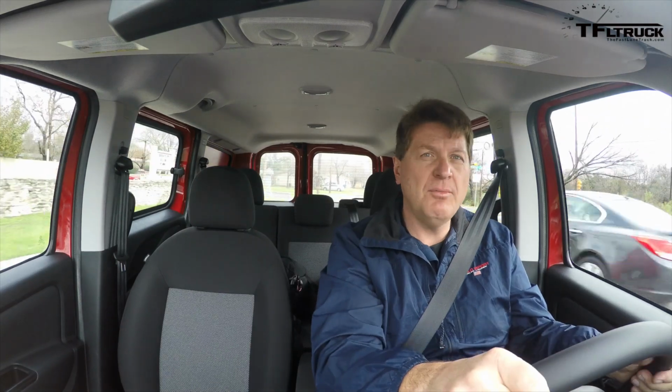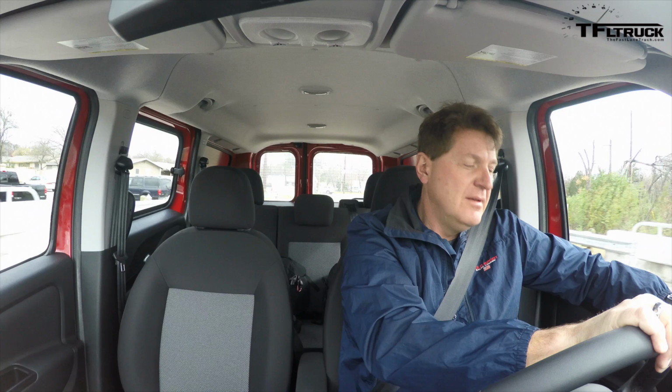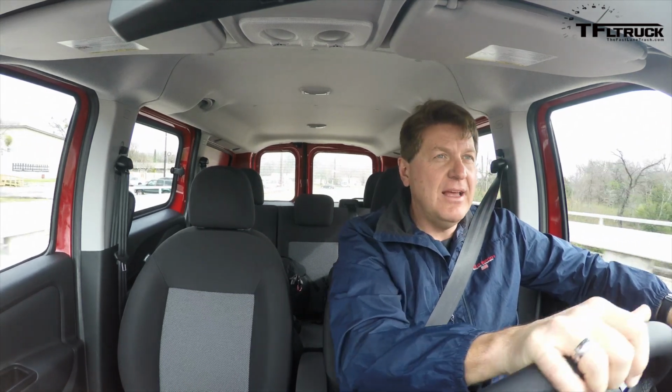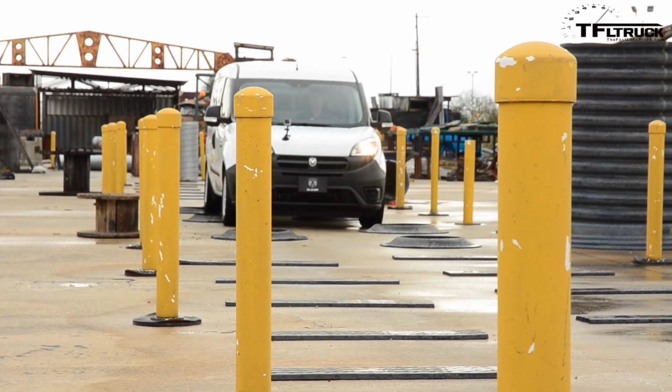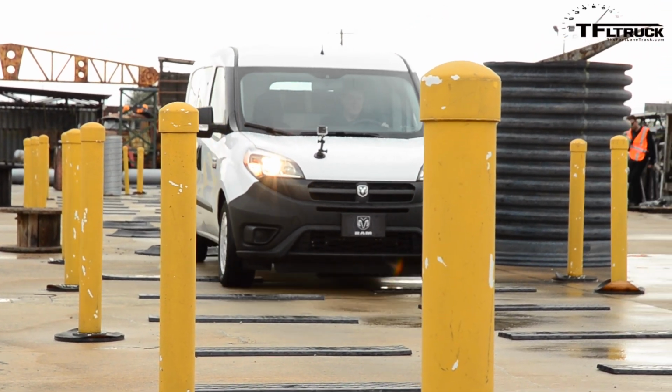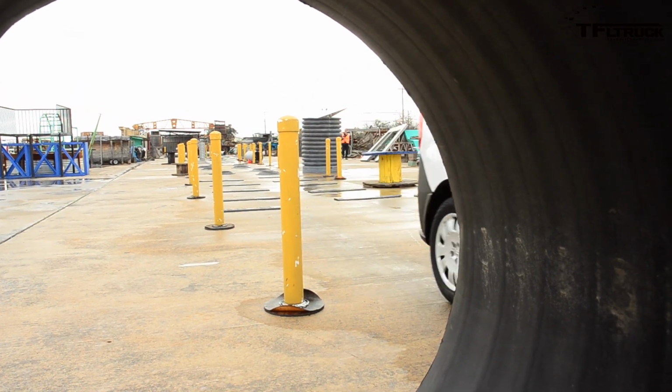From a livability standpoint, I'd rather spend time in here. Even though I can't rest my arm like I can in the Nissan, it's just a nicer place to spend time. In fact, if I didn't look out the back, I'd be hard-pressed to tell that I'm in a van at all. This could be a regular mid-entry level sort of car.